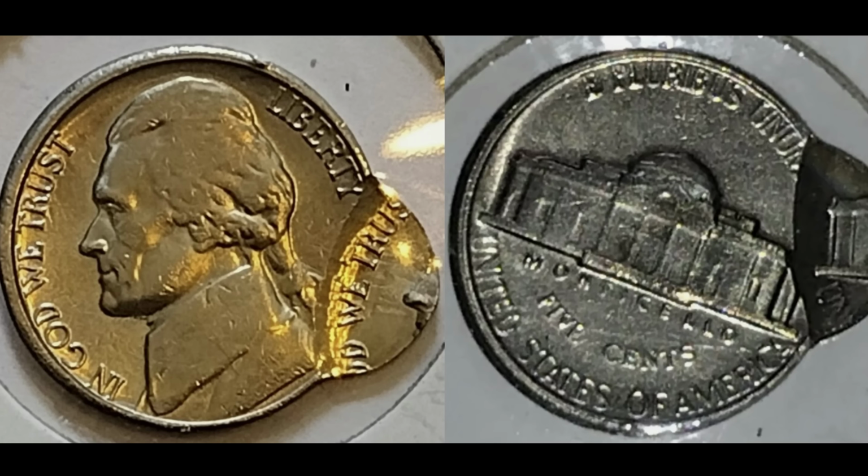And we also have this one here. No readable date on this double struck Jefferson nickel. So all of this action occurred when the collar, which holds the coin in place during the striking process, had a malfunction of sorts. The coin didn't eject properly after the first strike, so it stayed within the confines of that striking area, and it produced a secondary strike that is roughly 85-90% off center. All right, so pretty cool.